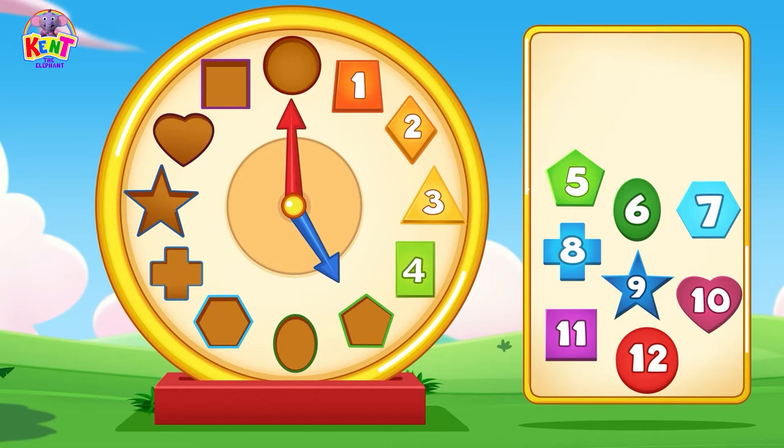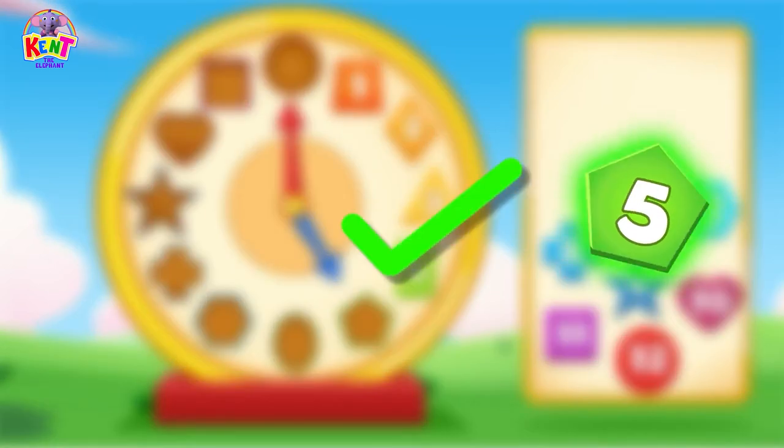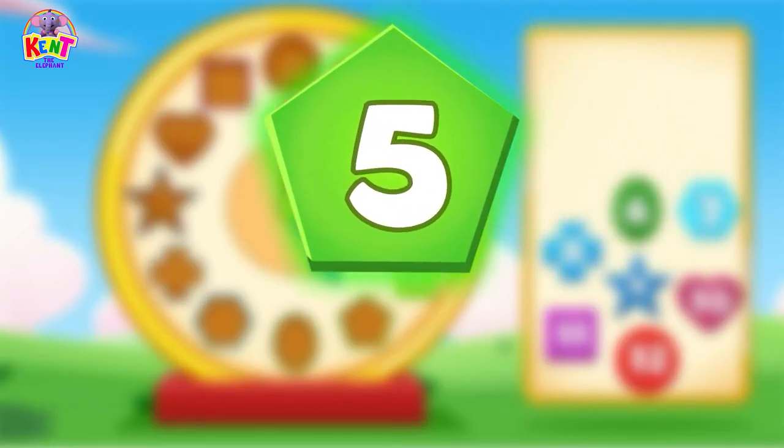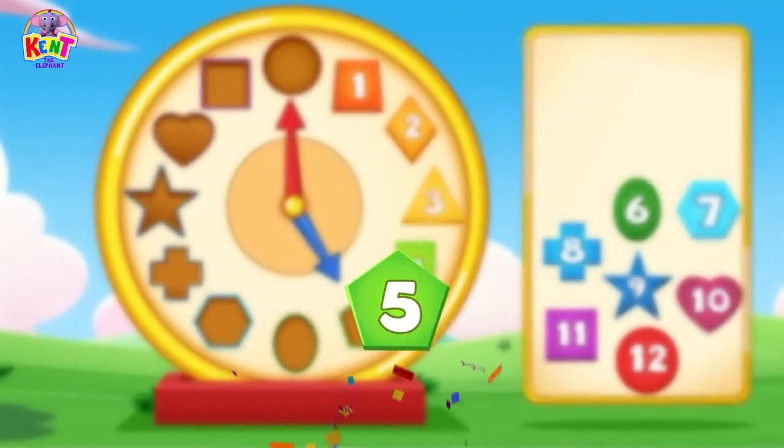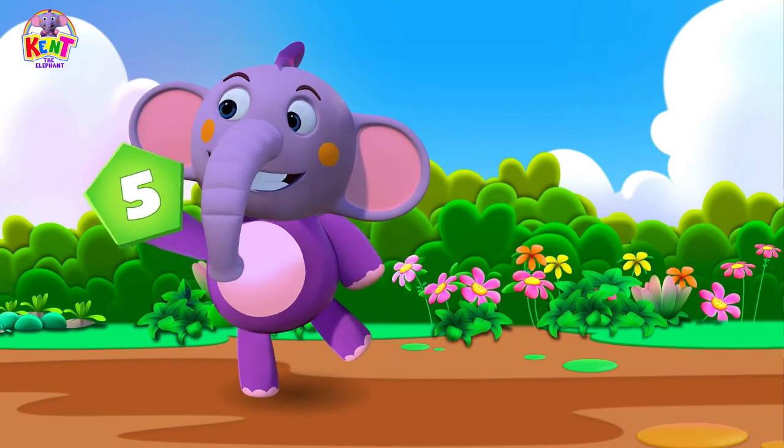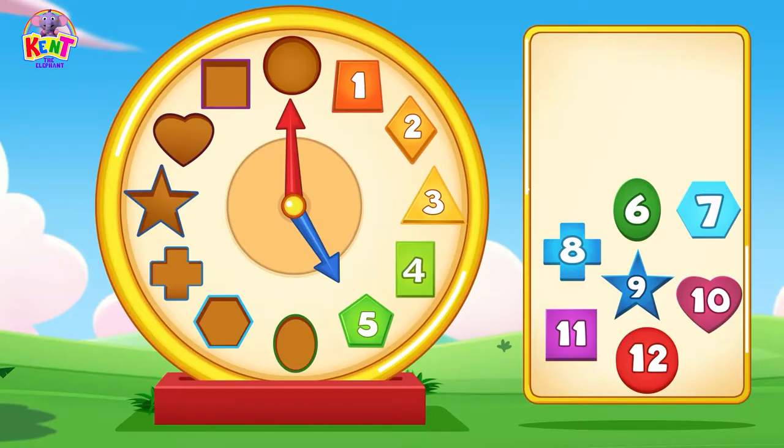Let's go again. It's number 5. And what shape is it? It's 5 sides. It's called a pentagon. Great job. Oh, look, I'm balancing.